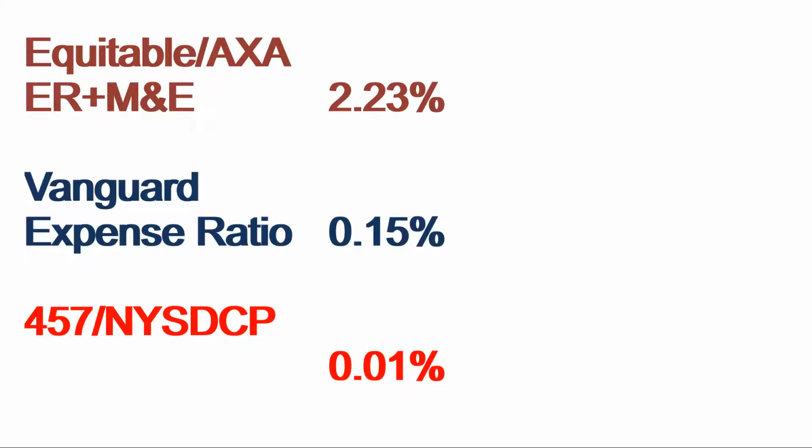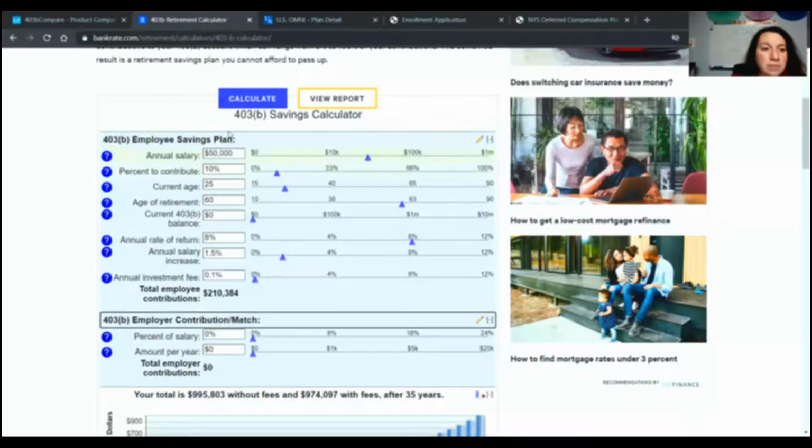If we pull up on bankrate.com their 403B calculator, I was trying to estimate, let's say we have a salary of $50,000. We want to contribute maybe 10% of our salary every paycheck. Let's pretend we're 25 and we want to retire when we're 60. I'm just now starting, so I have a $0 balance. I'm going to assume the annual rate of return is around 8%, and I have an annual salary increase of maybe 1.5% a year.